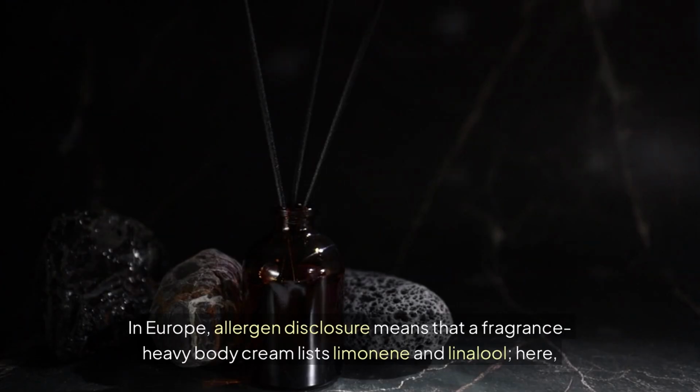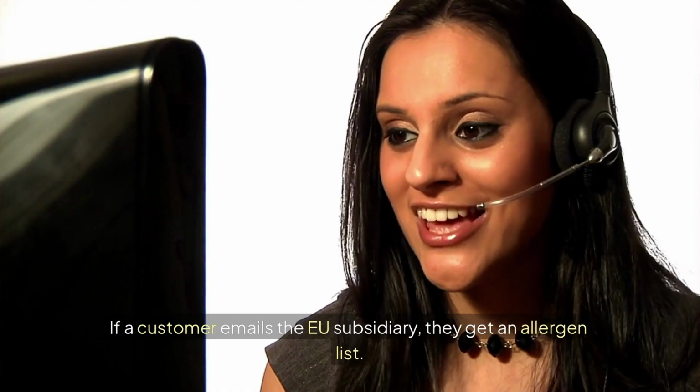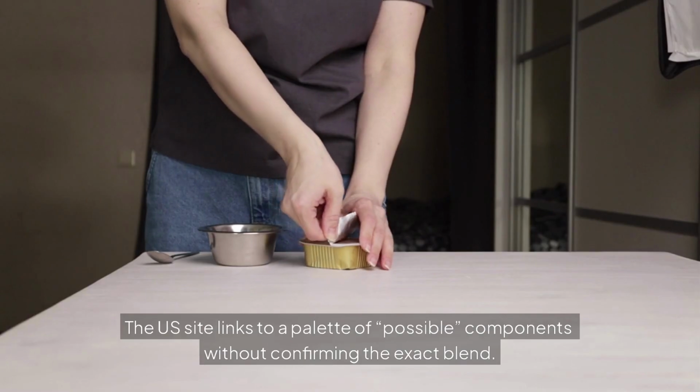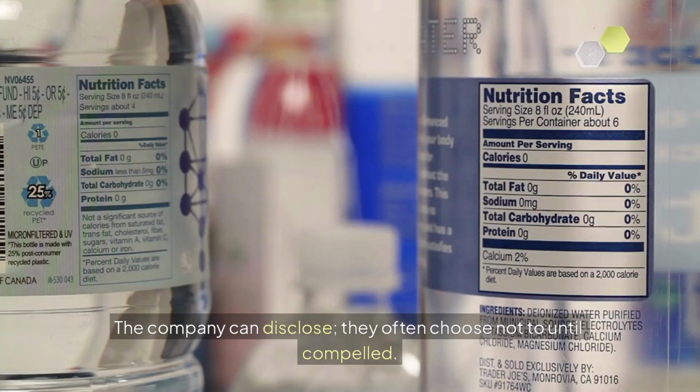Lotions and lip products create a subtler split. In Europe, allergen disclosure means that a fragrance-heavy body cream lists limonene and linalool. Here, fragrance stays opaque and the same bottle carries a dermatologist-tested badge. If a customer emails the EU subsidiary, they get an allergen list. The US site links to a palette of possible components without confirming the exact blend. The company can disclose. They often choose not to until compelled.